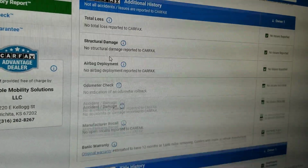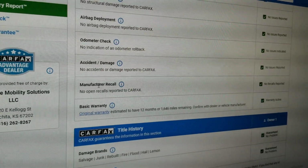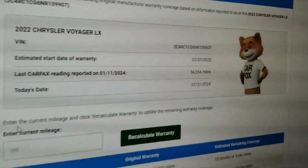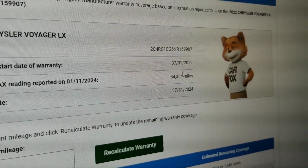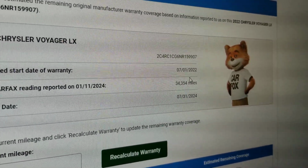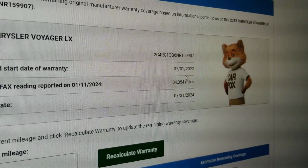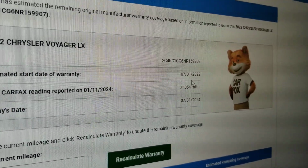Carfax shows no structural damage, airbags have never deployed, odometer's accurate, no accidents or damage, and no open recalls. It does show the vehicle went into service July 1st of 2022, so it meets the specs to be under the full powertrain warranty from Chrysler until July 1st, 2027, or 60,000 miles, whichever comes first.